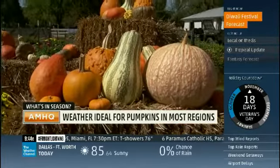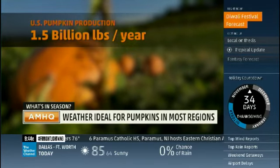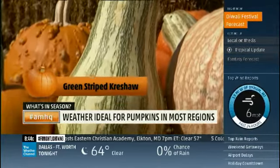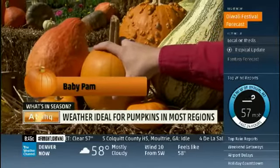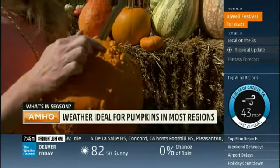Tell me a little bit about the varieties of pumpkins. The USA produces 1.5 billion pounds of pumpkins each year. Some of them don't even look like pumpkins. You know, this is a green striped Kershaw. It's actually one of the better pumpkin pie making pumpkins. And then this is a baby Pam, which is also great for making pumpkin pies. My favorite, and I'm sure yours as well, right, is the knucklehead. The weirder the better with pumpkins.